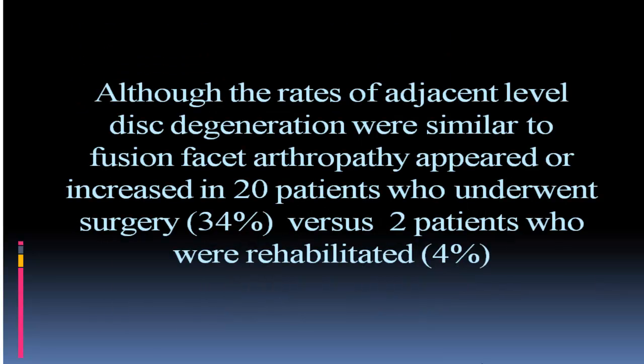Also, facet arthropathy appeared or increased in 20 patients who underwent surgery versus 2 patients who were rehabilitated. In other words, no advantage to disc replacement and possibly an increased risk of facet involvement.